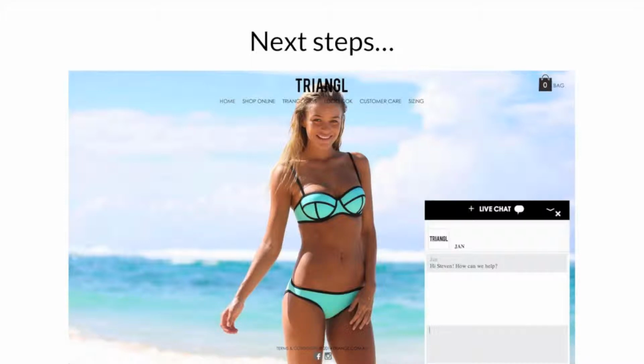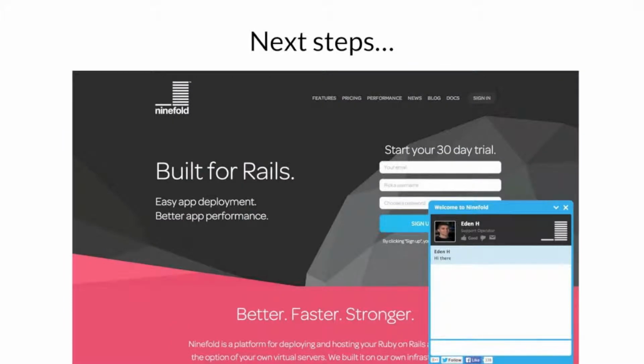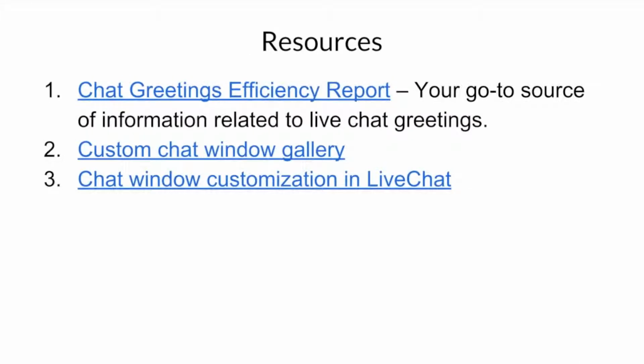And the last example I wanted to share is the page by Ninefold, a hosting company. They didn't change a lot with the chat window using CSS, but they've used a lot of the default options to fit the chat window into their website's design. So it's not all about CSS when it comes to customizing your chat window.